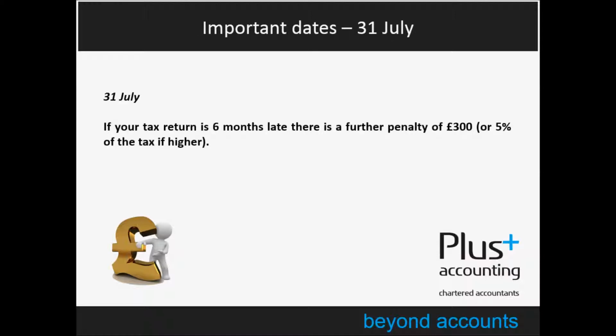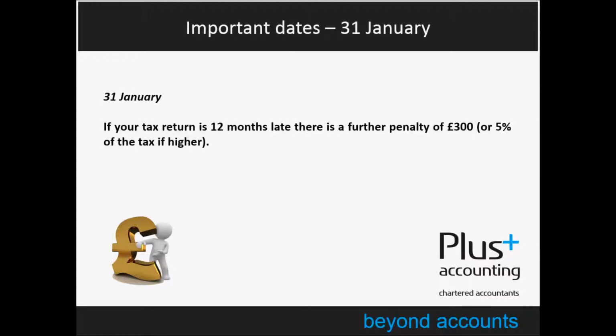The 31st of July is the next important date. This is because if your tax return is 6 months late, there's a further penalty of £300 or 5% of the tax due if that's higher than £300. And then back round to the 31st of January again, if your tax return is 12 months late, there's a further penalty of £300 or 5% of the tax if that's higher.